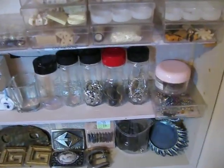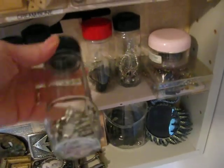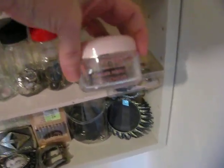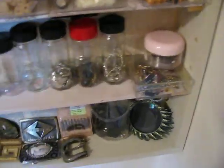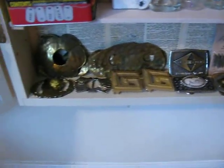And down here, spice bottles are some of my favorites. I use plastic and glass, either one, but it's great for little charms and things. And that was loose powder at one time. I reuse everything. That was a Band-Aid box. Those are belt buckles and stuff.